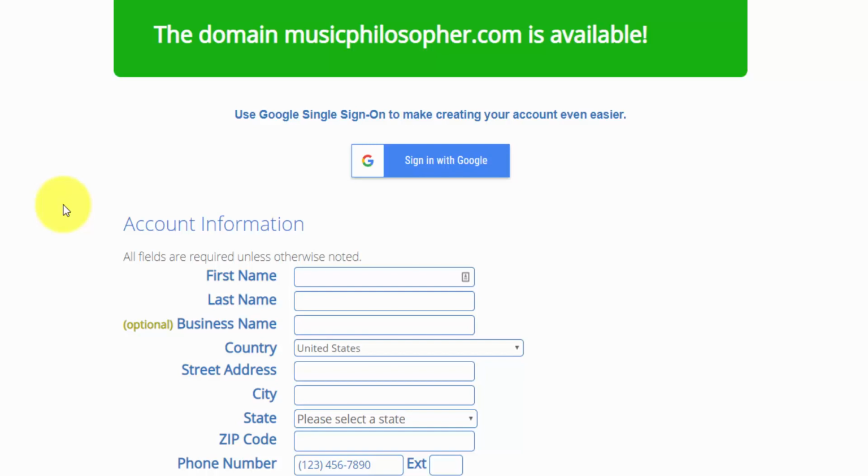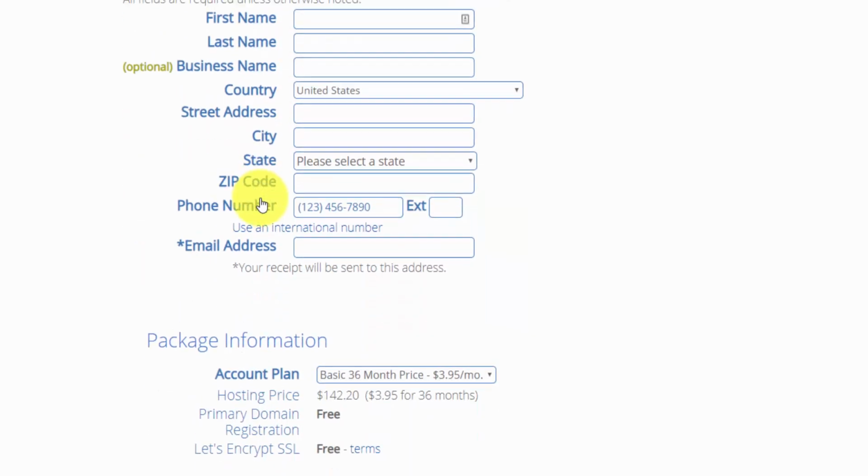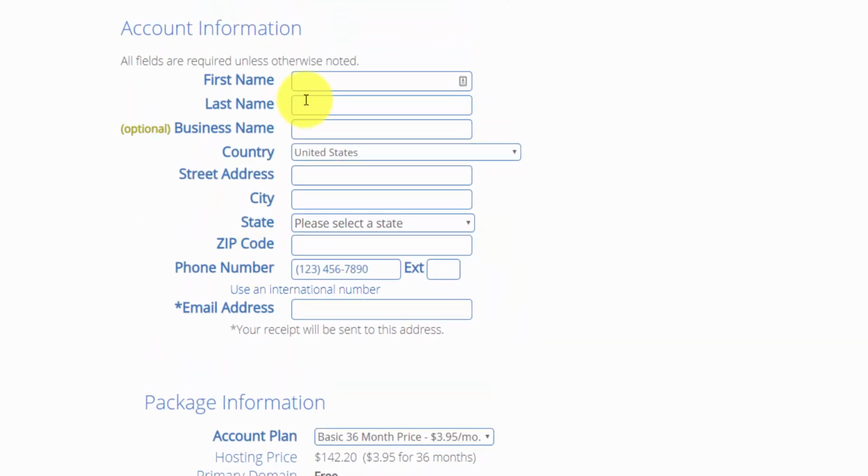So we're going to have to go through the checkout page here. They do give you the option to use your Google account if you'd like to create an account even easier. So I highly recommend you do that if you have a Google account to link up. Otherwise, you can go through the form here. So I'll fill out this form information for my friend.